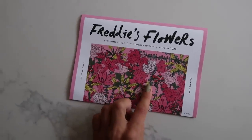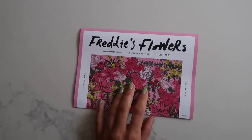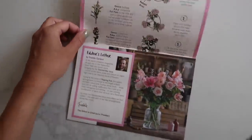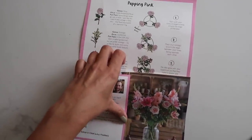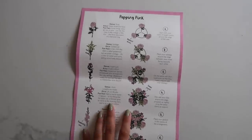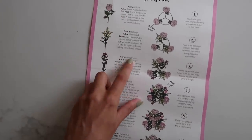Just to show you up close, this is the September issue of the arranging guide. You will get one of these in each of your subscription box. And basically in here, it tells you what's in your either weekly, two-weekly, monthly subscription box that you have with Freddie's Flowers. It tells you what's inside the box. So you can see here, we've got St.